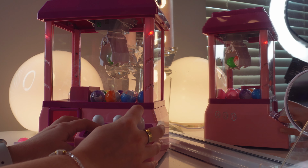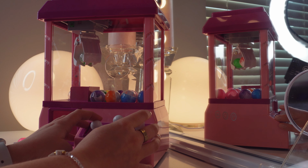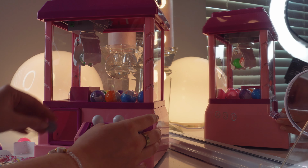Oh my gosh, you guys, this caught two. Ran out of coins.